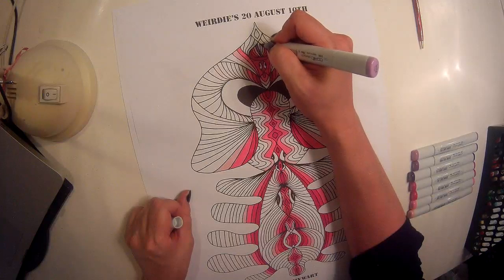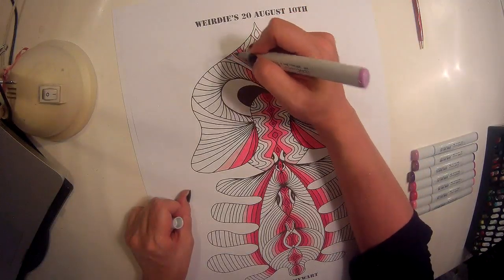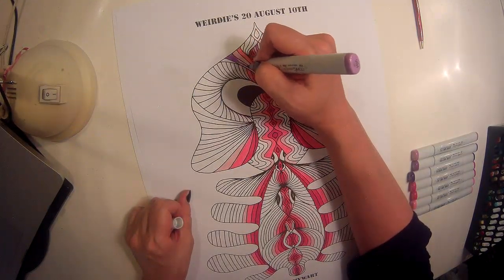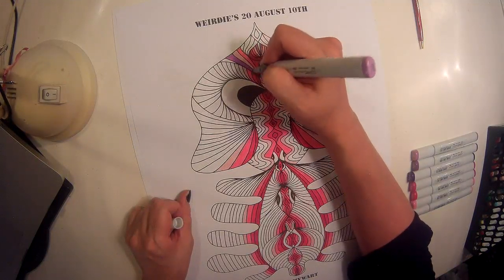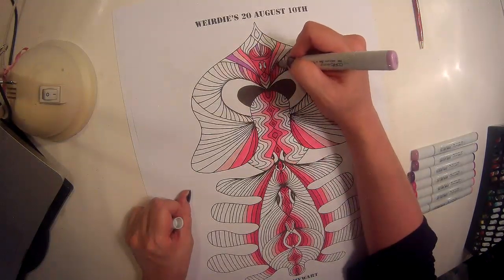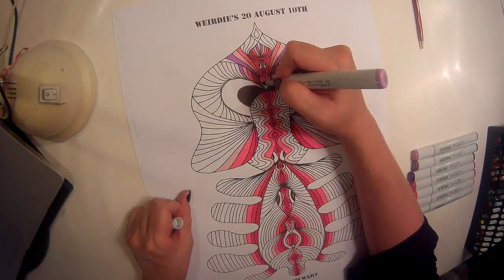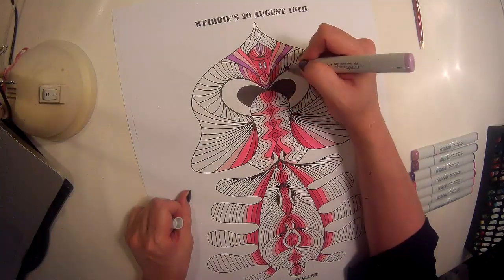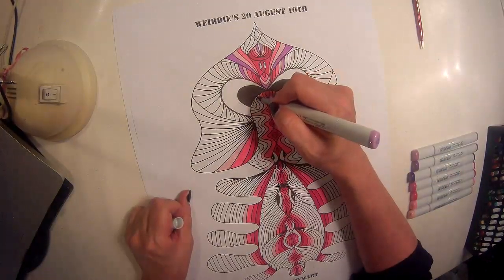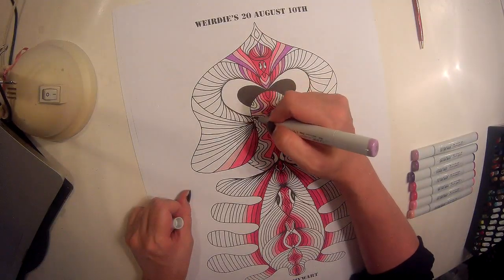So it's going to be pinks and purples. Cool pinks. This one is lilac. This is so good. And we're going with 8 colors, an even number today.